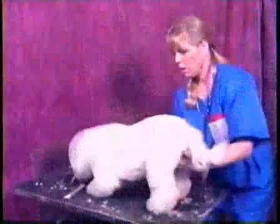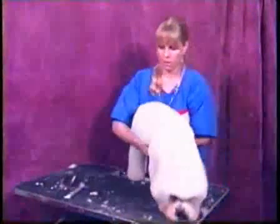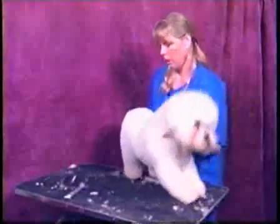So then when you push your tail up, it's a nice and clean area here, and you can see your cute little rear end going on. Okay? Tired, baby? There's a boy.